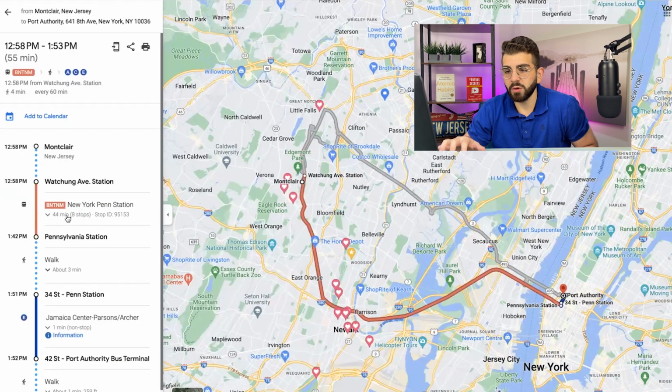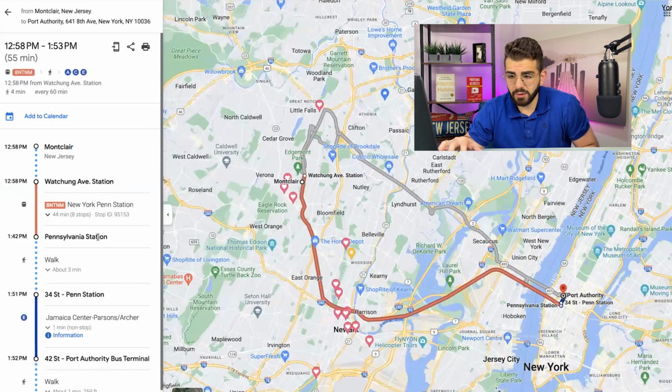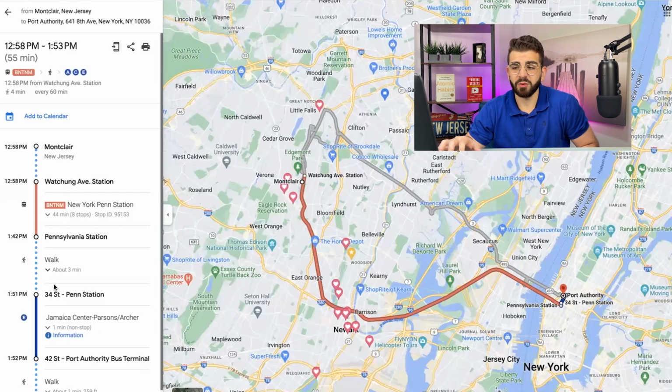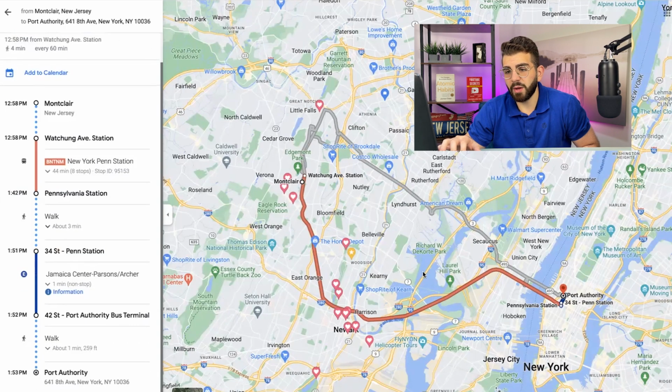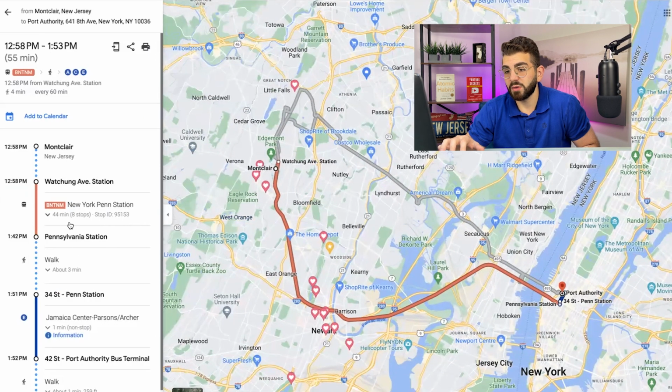Let's check it out with some more details here. So 44 minutes from Watchung Avenue Station, which is one of the main stations in Montclair, and that takes you to Pennsylvania Station. A lot of the time Google Maps kind of goes crazy with it, but Pennsylvania Station is going to be the main station that Watchung Avenue Station takes you to, and that takes only about 44 minutes. So park there, jump on the light rail, and you'll be in the city within 44 minutes max. There's a total of 8 stops.